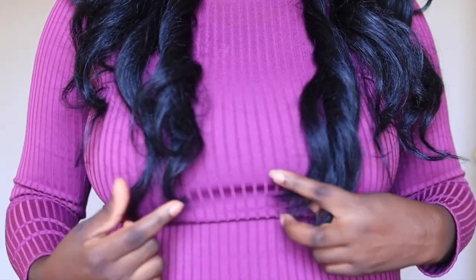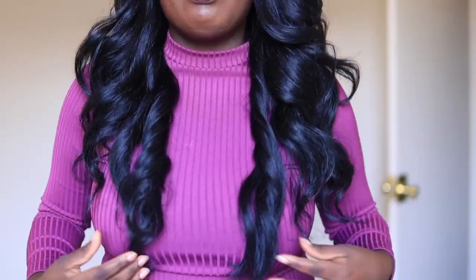I would say this texture, fresh out the pack, is in between a silky and yaki texture, more on the silky side, but as you wear it, it will definitely feel thicker. As far as the length on my 5'3 frame, it definitely falls pretty long on me. I actually ended up trimming this a bit, so it was maybe an inch longer. So I would say this is about 24 inches or so curled.